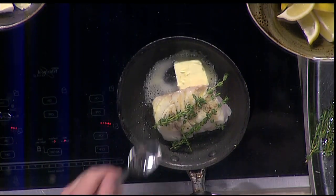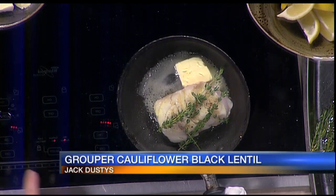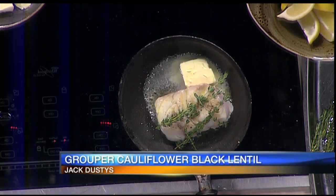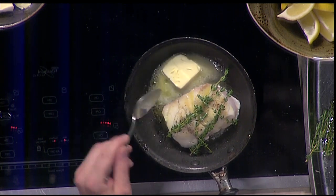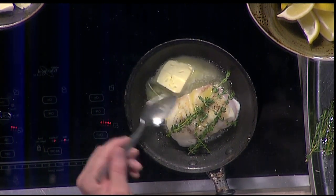And so we're finishing this with a little bit of butter. Yes. And we're going to brown this a little bit so it creates a sweetness. The milk solids in the butter, when it separates, will caramelize. You just want it slightly golden brown, and that's going to give the dish a little bit of sweetness. As we do that, we're going to nappe the fish, which means to coat the fish.